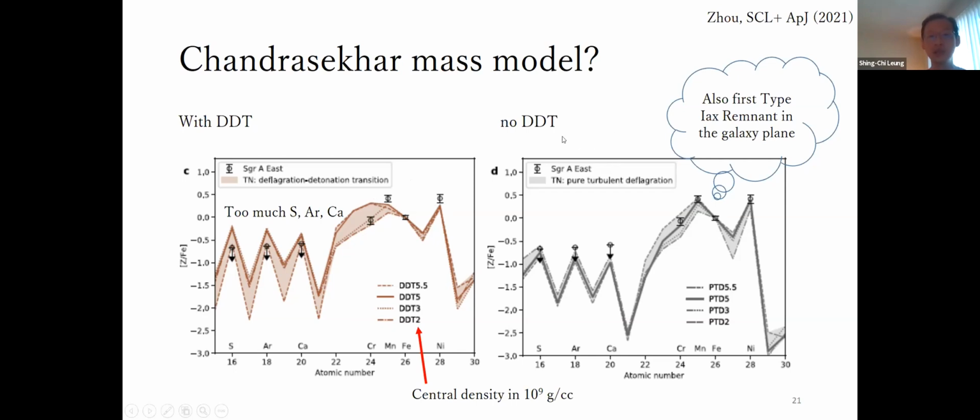So we also examine the version without DDT. That is the typical Type Ia supernova. And we can see that most of the data points can fit much better now. So this is exciting news for us, because Sagittarius A East, which is the supernova remnant in our galactic plane, is the first Type Iax remnant observed. So I hope this example illustrates how we can use the chemical elements to distinguish the explosion mechanism.